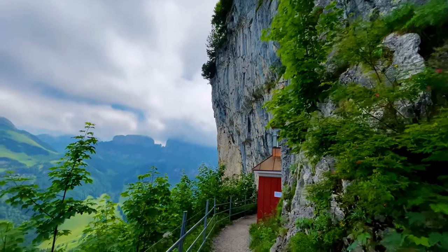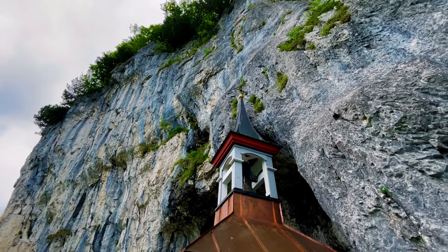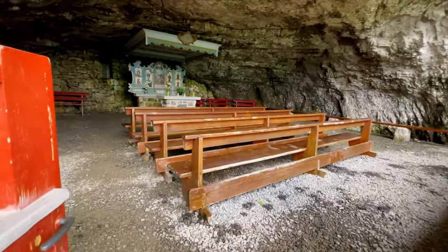And actual religious services take place here on a regular basis. Well, quite a view for a religious service, I have to give them that.